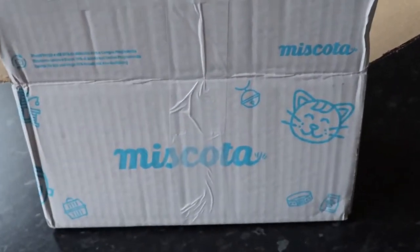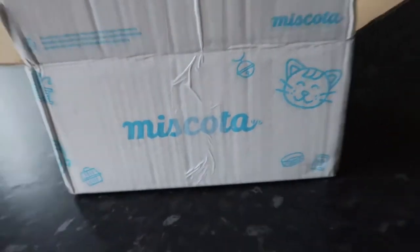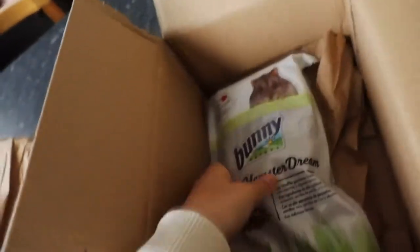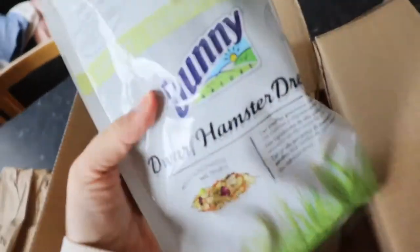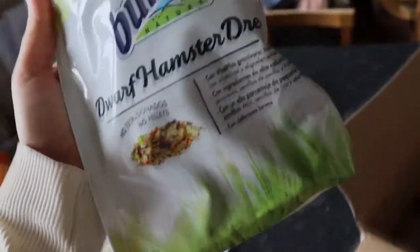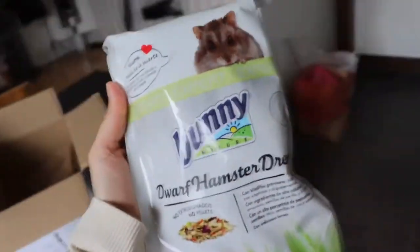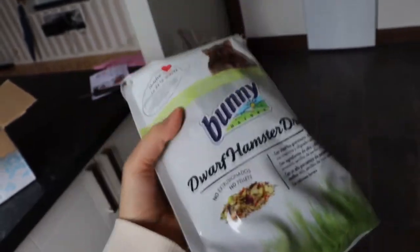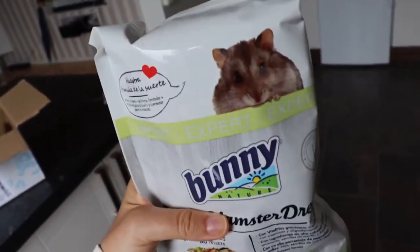So I got a new package for my hamster, and I think this is hamster food. You can check out. Yes, here it is. I always wanted to try this one because everyone says it's the best out there. So this is gonna be so much fun to try. And it's very good for dwarf hamster. You see here, it says dwarf hamster.